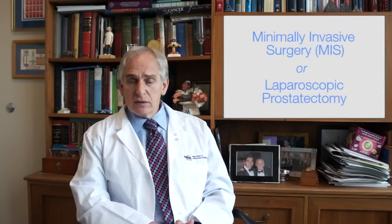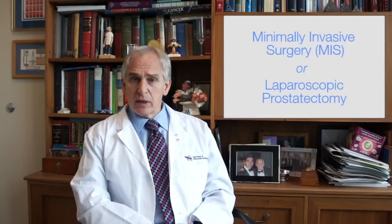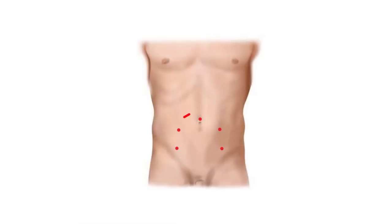There are several different surgical approaches to the radical prostatectomy operation. The standard is an incision that is made just below the belly button down to the pubic bone, and through that space the prostate is removed and all the surgery is done. Another option is what we call minimally invasive surgery, or MIS, or laparoscopic prostatectomy. This is carried out through a series of small incisions in the upper abdomen, and a scope is placed as well as working instruments, and the prostate is removed through the incision that is just above the belly button.